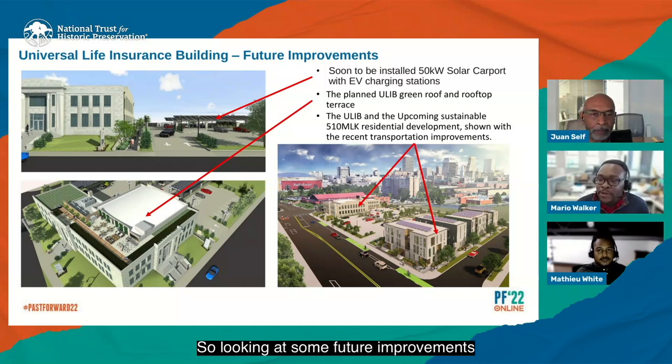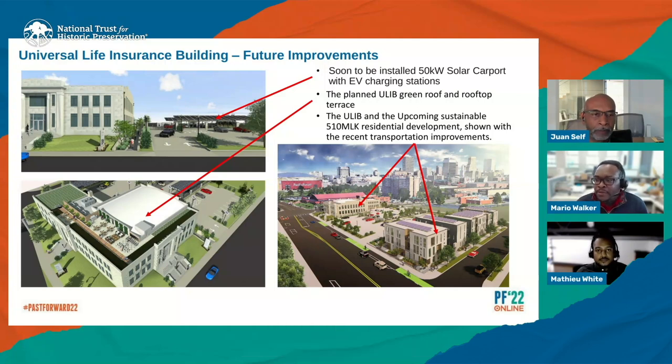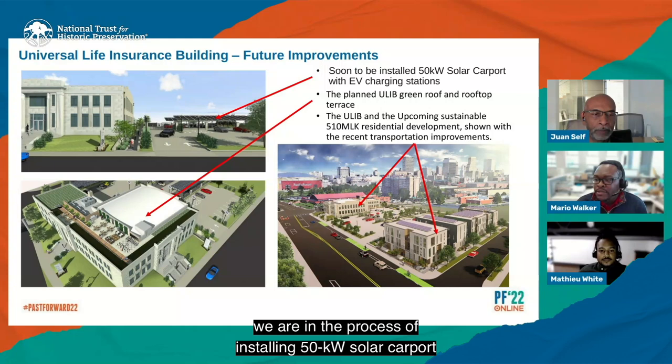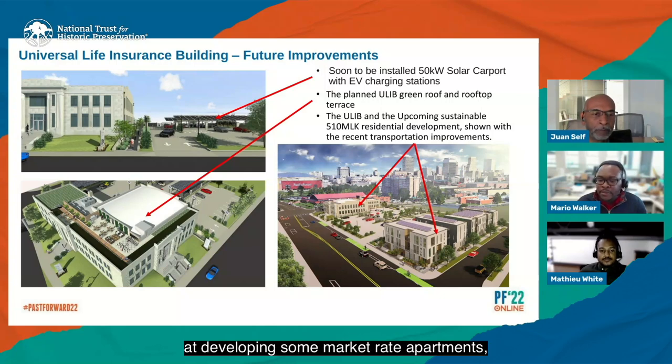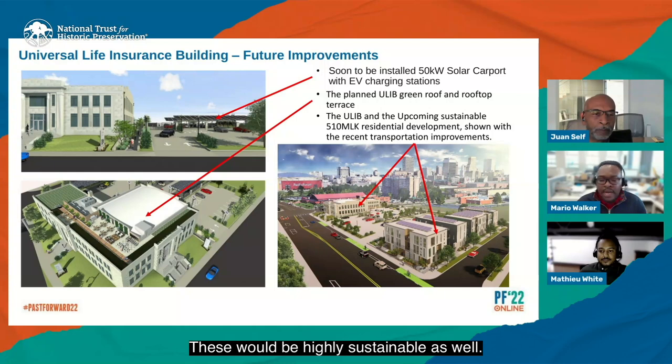Thanks, Juan. So looking at some future improvements to the Universal Life Insurance Building campus, as mentioned before, we are in the process of installing a 50 kW solar carport with EV charging stations, as well as the planned green roof and terrace atop the original building. But we're also looking at other development on the property. We currently own the entire block that the building sits on, and we're looking at developing some market rate apartments, one bedroom apartments.